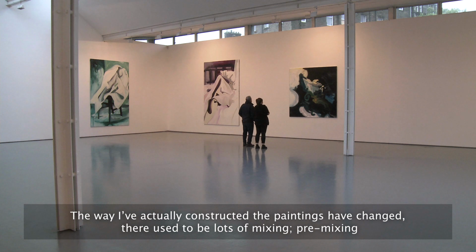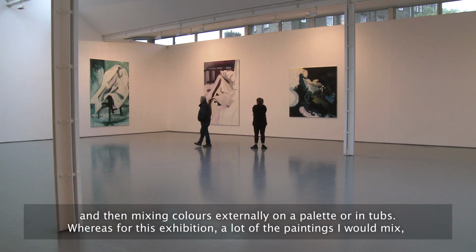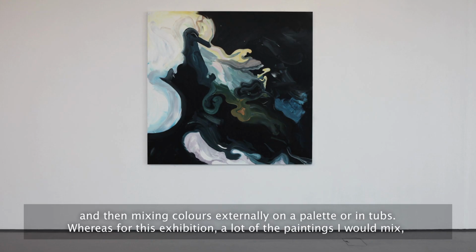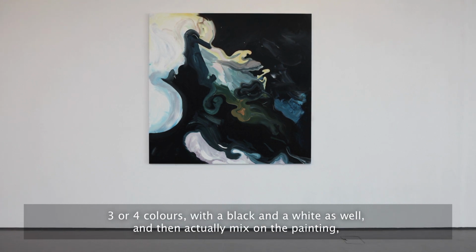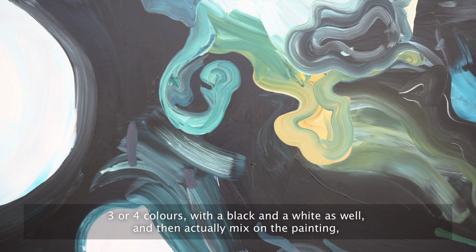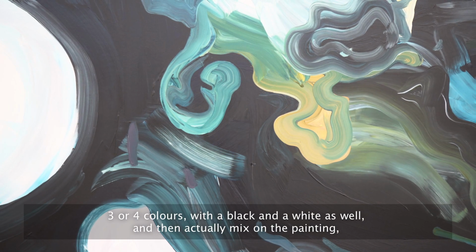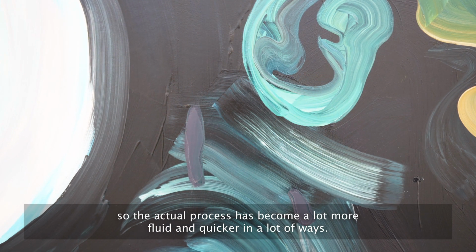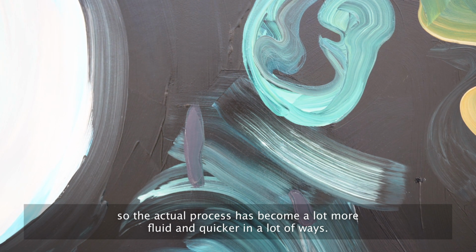And the way I've constructed the paintings has changed. There used to be lots of pre-mixing, mixing the colours externally on a palette or in tubs. Whereas for this exhibition, a lot of the paintings I would mix three or four colours with a black and a white as well, and then actually mix on the painting. So the process has become a lot more fluid and quicker in a lot of ways.